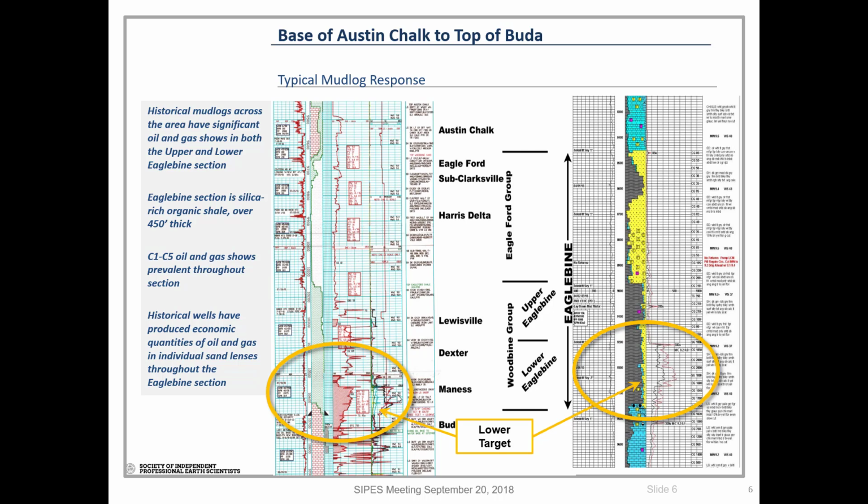Modern log on the other side, again, if you're thinking about this, the top part, there's your Austin Chalk. Here's your little bit of Eagleford, if there is any, and then you have Harris Delta, which in this area is about 400 foot thick. And then you come out into this long shale section, and you go to your false Buda, then eventually your Buda. And again, right above the Buda is the gas shows. That's the section we were after. Has anybody ever heard of having too little shale in a play? Remember the days when we were in the Barnett? If you don't have 200 foot of shale, it's not going to work.